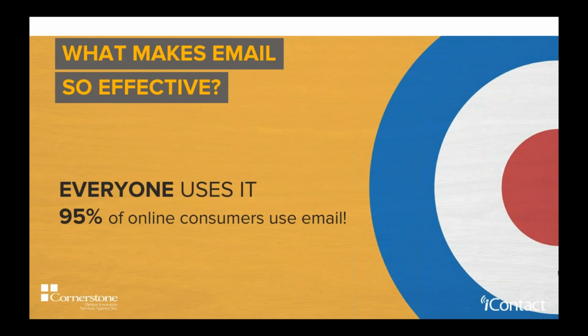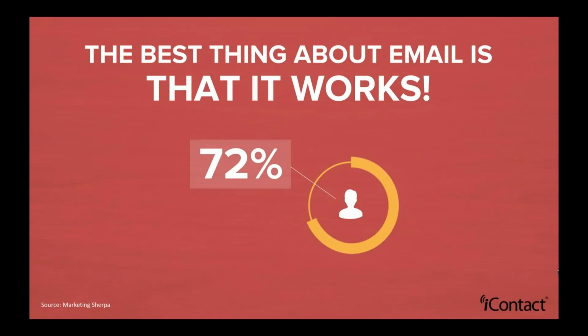It complements other marketing channels like your social media channels, and you can use one to drive traffic to the other and vice versa. And it increases brand awareness. Even if somebody doesn't open your email, but it sits in their inbox, they're seeing your brand name, and that's important. Email also allows you to target and personalize for higher engagement.